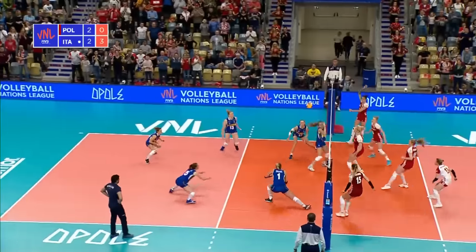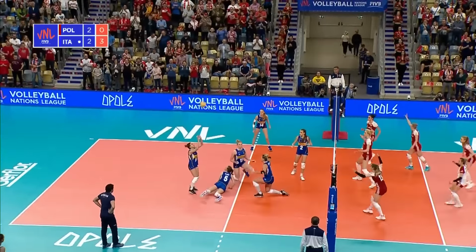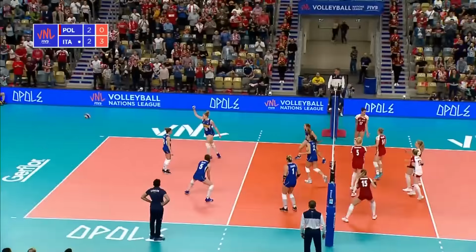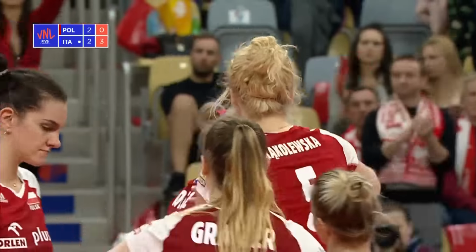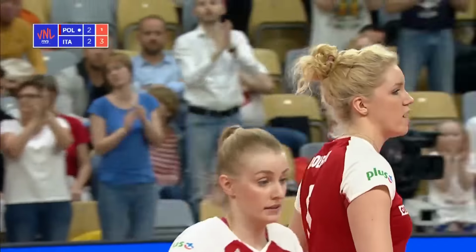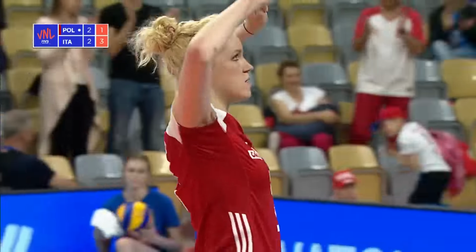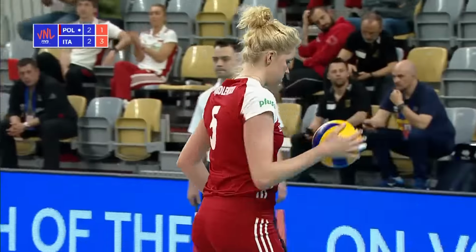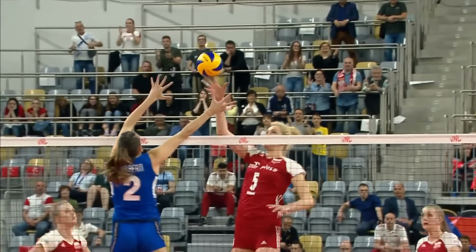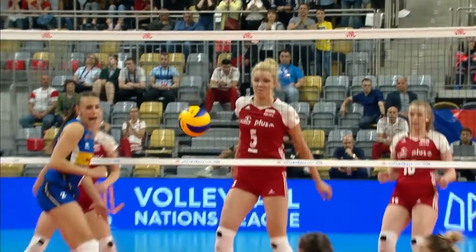This looks better for Poland. Over the top. Still alive, the point. Couldn't kill it that time. This time they do. They desperately needed that. And it was Kakalewska who was instrumental in providing this 4th point for Poland.